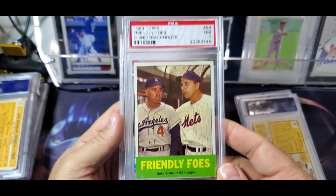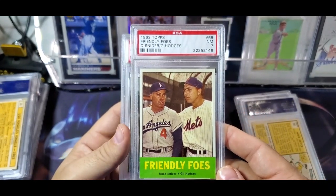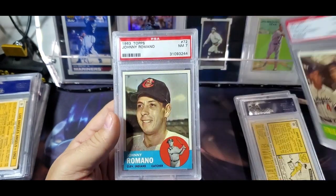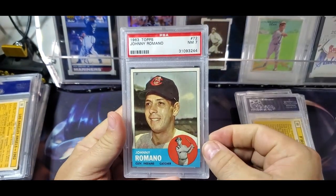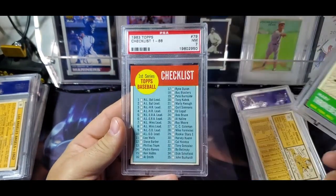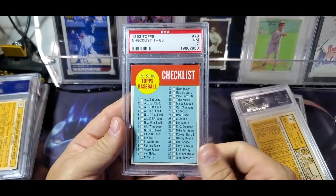But here is Gil Hodges and Duke Snider. Cool card, friendly foe. So that's definitely a Hall of Fame card. Again, there's some Hall of Fame stuff mixed in here, so it's worthwhile to go through it. But you can see just a lot of commons as well. There's a checklist, and a lot of 7s.